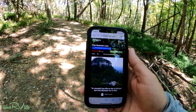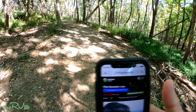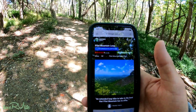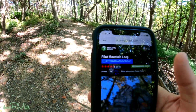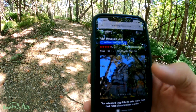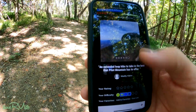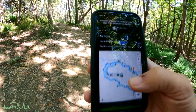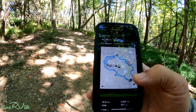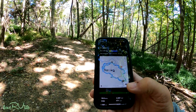So as I continue my little stroll, let me show you what I use for hikes. And I have found these two tools invaluable. This is hikingproject.com. Love this site. And you can do a search for the area that you're in. Here's the one for the Pilot Mountain Loop. You can see it's talking about it intermediate to difficult. Gives recommended routes. Gives pictures that people have taken. I'll submit some. And then it gives you what they call the GPX view. Now you can download this file. And this is where it really gets interesting.